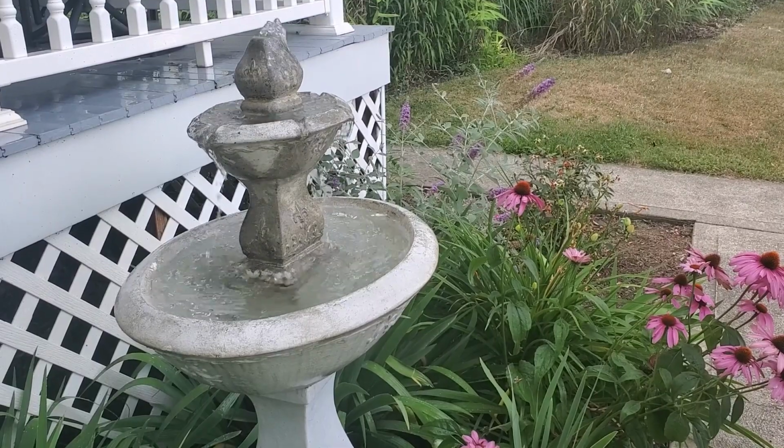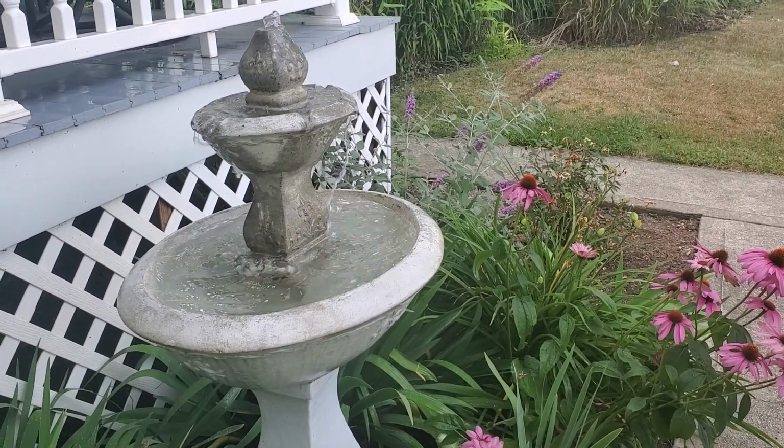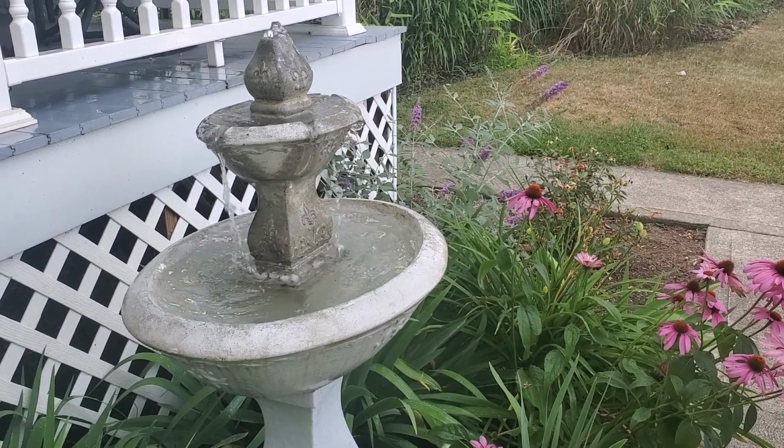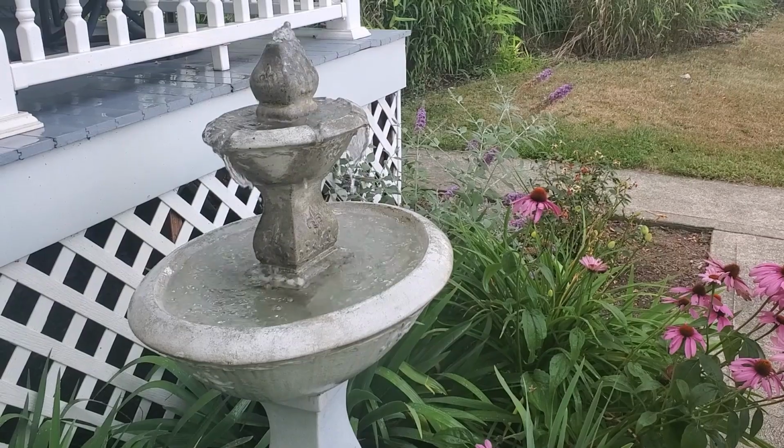Oh my goodness, that fountain was so overdue for a scrub. It's definitely one of those things that by the time you notice that it needs it, it really needs it. So anyway, fountain number 2 done.